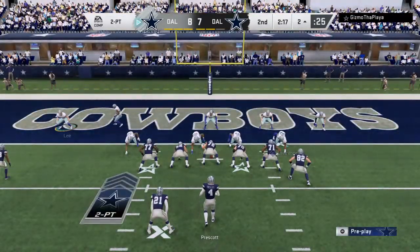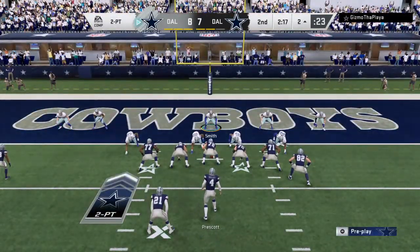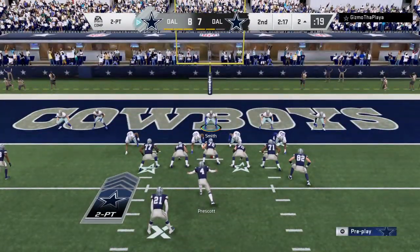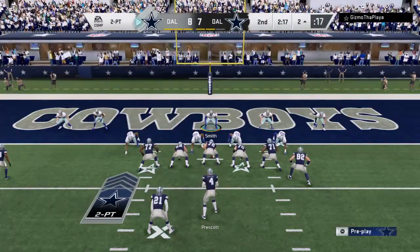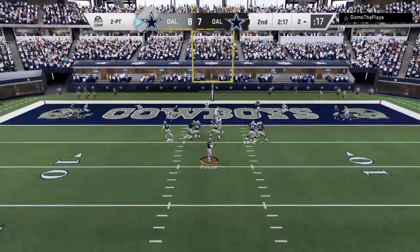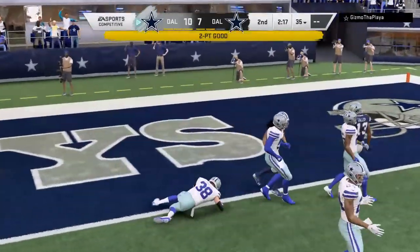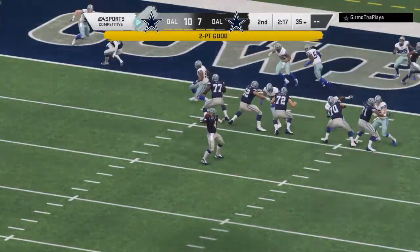And now Jason Garrett electing for his guys to try for 2. No. Watch the safety creep. From the shotgun, it's Prescott. And he'll get into the end zone to push the lead up to a field goal.